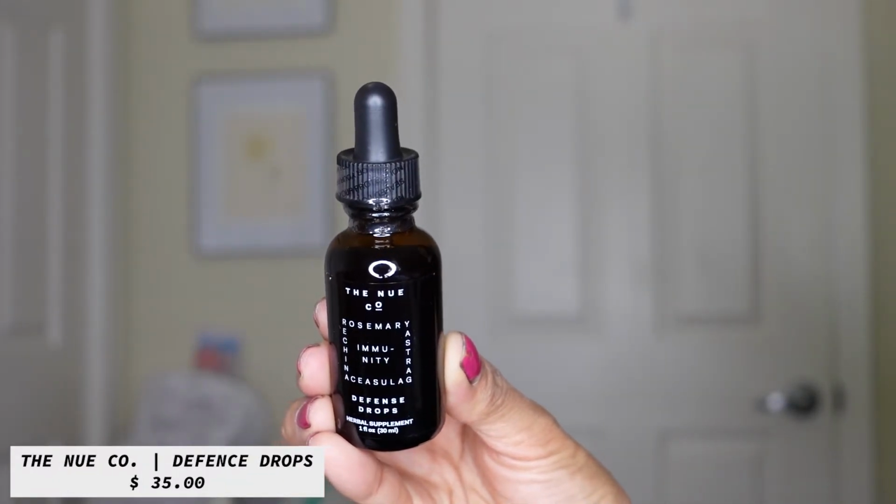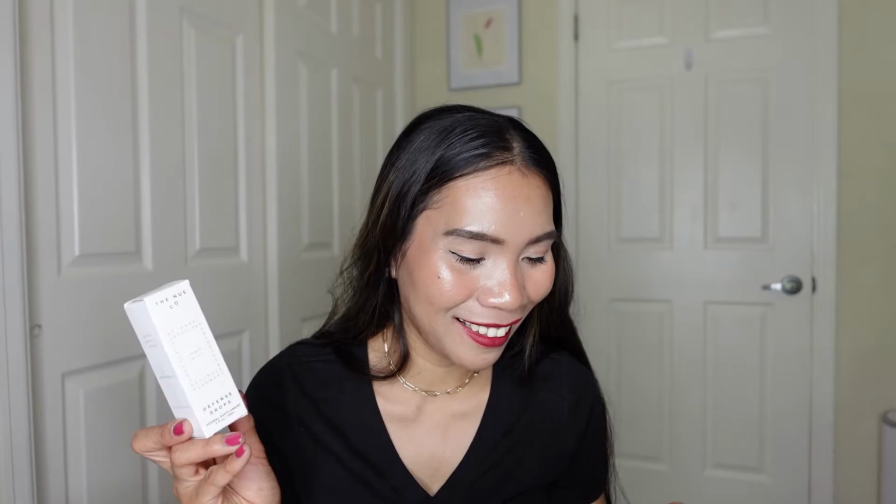Alright, next is the Nuco Defense Drop. What is it? Like a herbal supplement. It says your first line of defense against getting sick. This immune boosting liquid tincture contains a blend of herbs. So guys, this is a herbal supplement that I can put a drop in my drink or something. Ooh, I wanna try this. It says I can use it for scratchy throat or sneeze to help support your body's immune response. And this is $35. That's an interesting product.